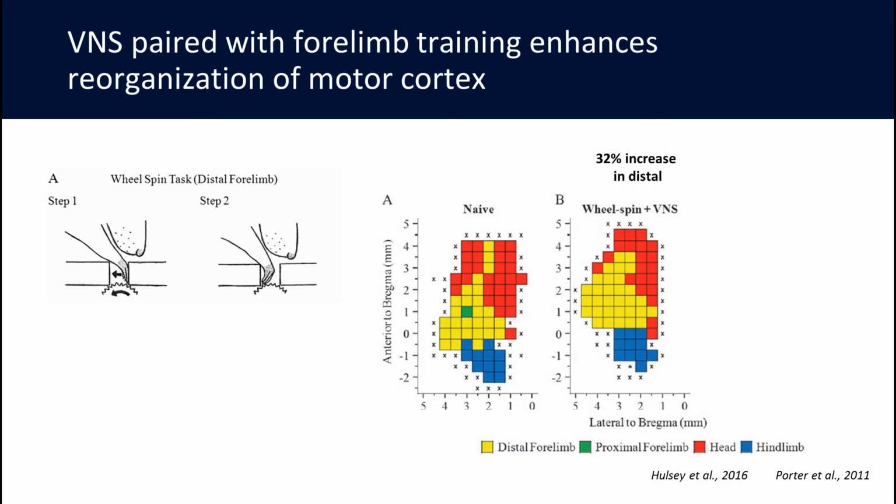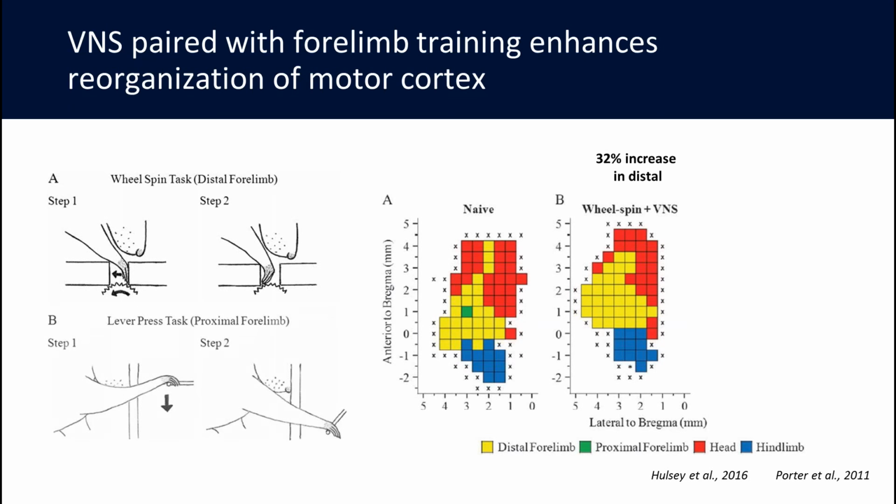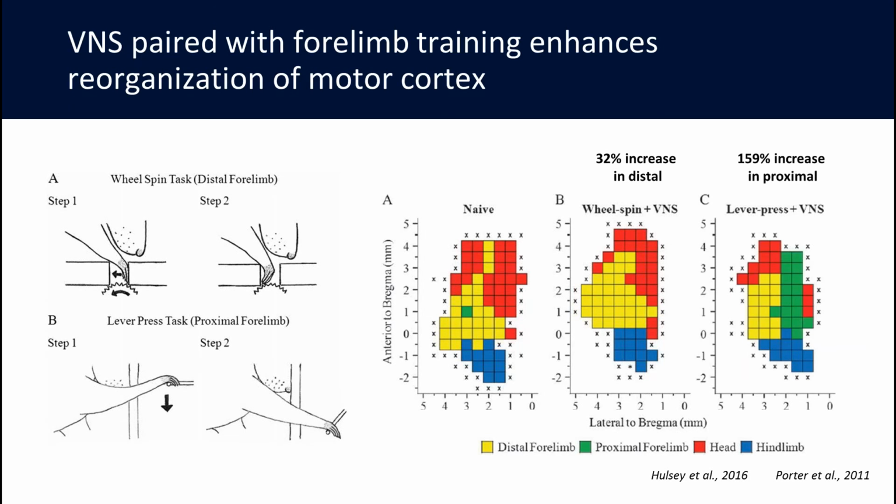To show that this wasn't just a generalized effect related to distal forelimb function, we trained a separate cohort of animals to perform another task. This task is the lever press task, which Drew told you about a couple slides ago, where the animals had to reach and rapidly press a lever twice within 500 milliseconds to receive a food reward. Half of the animals who did this received VNS paired with successful trials. When we assessed the reorganization of the motor cortex of these animals, you can see here that there was a dramatic increase in the number of neurons that controlled proximal forelimb musculature. This was about a 159% increase on average.